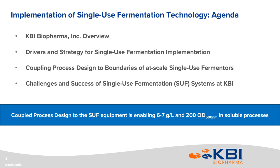The agenda for today, I was hoping to give you a quick overview of KBI, what we do, and kind of the sites we have globally. The most important part here is, what were our drivers and strategy for the single-use fermentation implementation. I wouldn't say it was an easy decision for us. It took a lot of deliberation, but we are happy with the outcome.